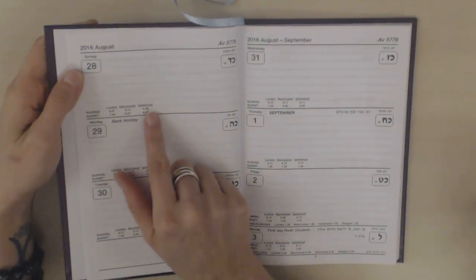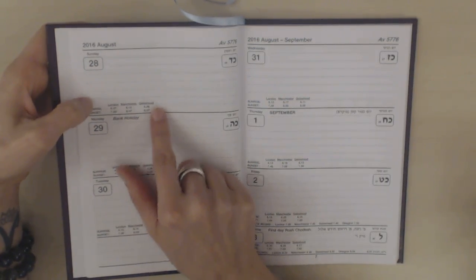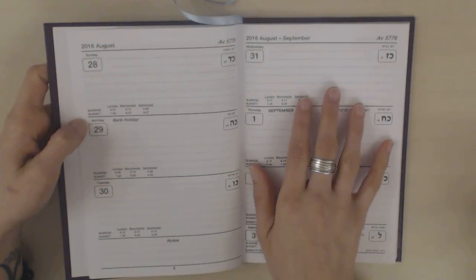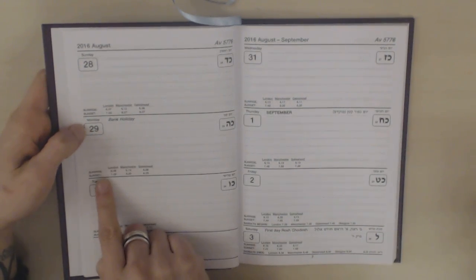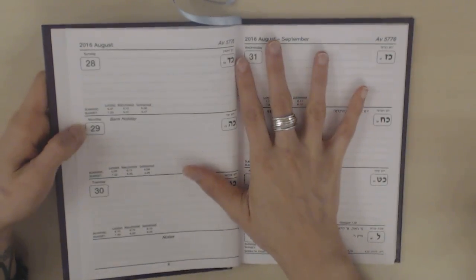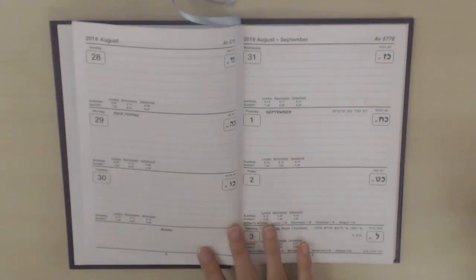So it's lined. You get 1, 2, 3, 4, 5, 6, 7 lines per day. The lines are dotted. It looks like it's been designed. This looks like Arial font to me. I cannot say that the greatest aesthetic considerations have gone into this, but it's very nicely laid out, and it's 100% function. You get nothing but function here.